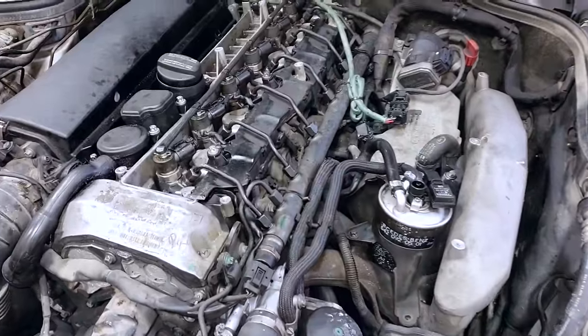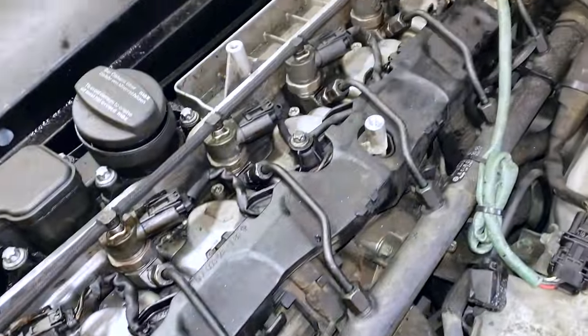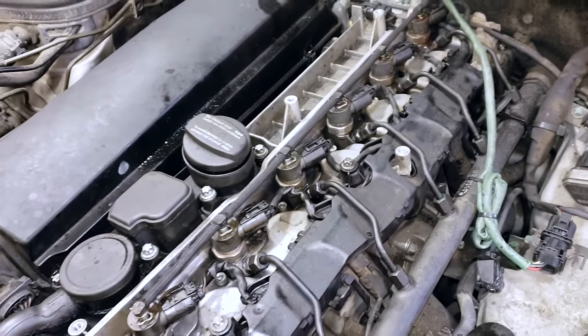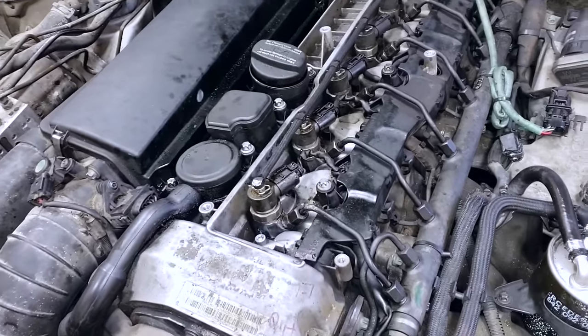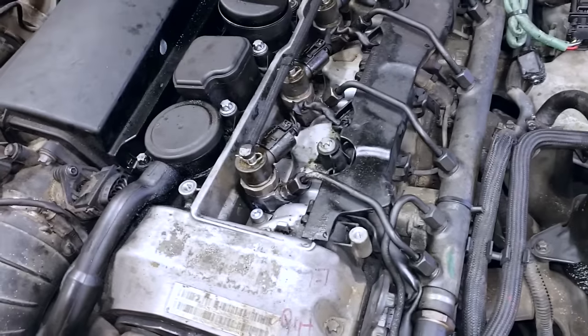The CDI is back up and running and no black death whatsoever. It is perfect. And these injectors are in excellent condition. This car can sit for like a week. It can sit for 2 weeks. It can be 5 degrees out and it'll just fire up with no smoke, no issues whatsoever. The only thing I have to look into is possibly a new battery.